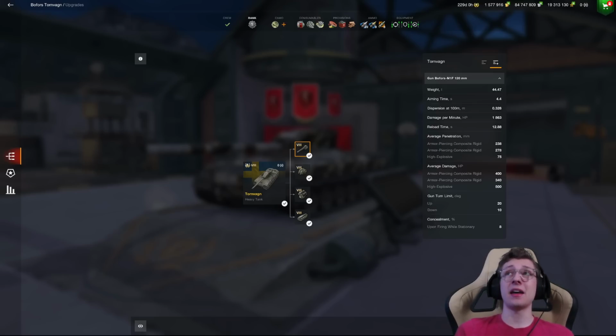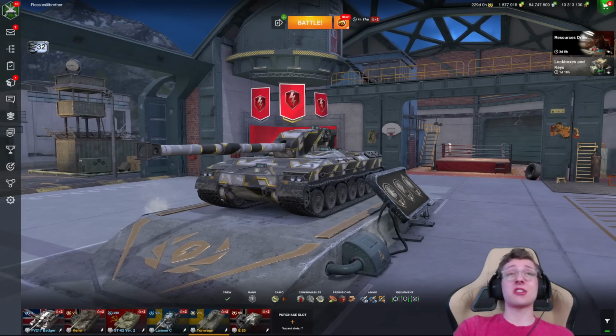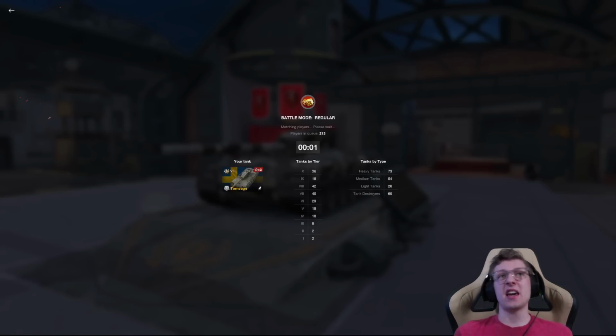It's got really good pen, it's got the same damage per shot, and its dispersion and aiming time are way better than that of an IS-5 or a 2.5-2. And when you pair that with 10 degrees gun depression, a top speed of 37, and very solid armor, I actually think the Tornvagn is quite a capable tank.